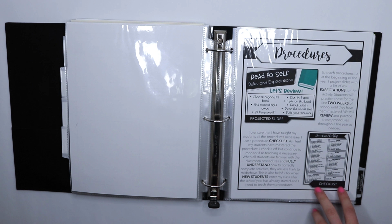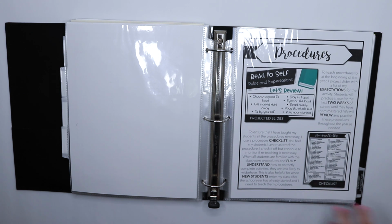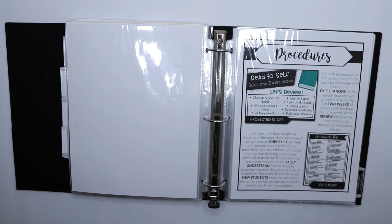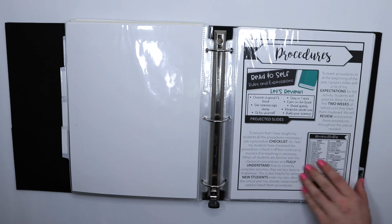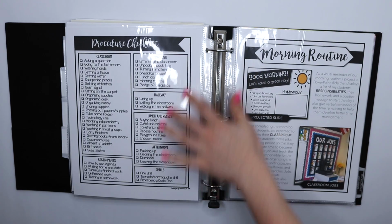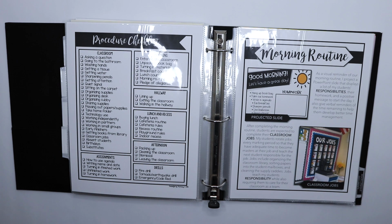And then I did display my procedure checklist. That way I can show that I've thought out all the procedures that I need to have in my class. And I also mentioned how it's really good for new students. That way I know exactly what I have to teach them. And I did include a full copy of that on the back as well.